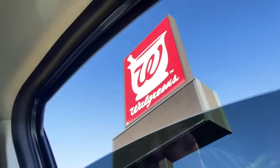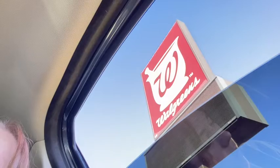Next is Walgreens. I like this logo more. It used to be blue, yeah, it used to be blue with like stars coming out of it. Now it's just the cup. There's a certain name for it, but I don't remember what it is.